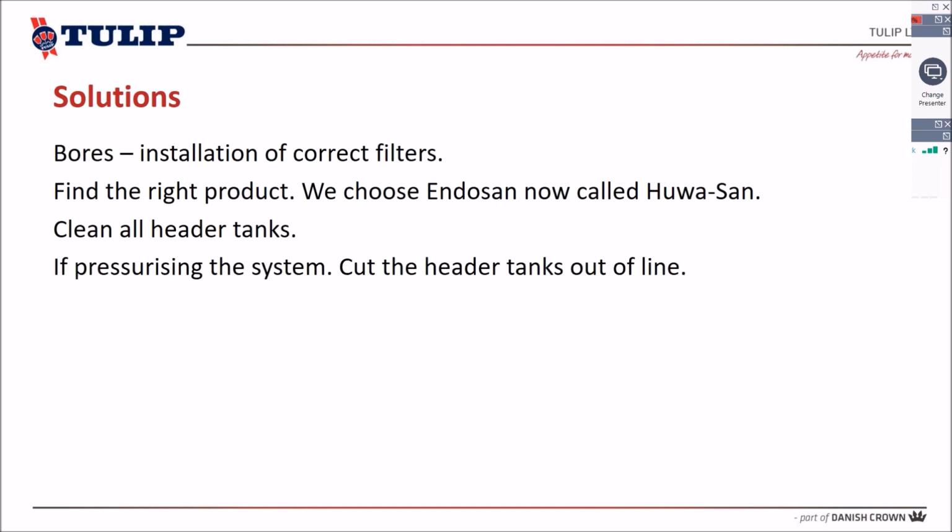If you are pressurizing the system, have faith in that system. First and foremost, make sure that you buy a pump that you can replace, preferably on Christmas Day, because that's going to be the day it goes down. Or even have a spare, just in case it does. But if you trust the system, cut the header tanks out of line. They really are only going to be a reservoir for your disease.